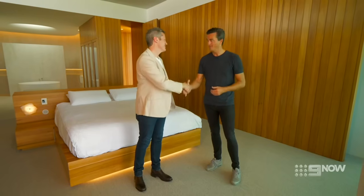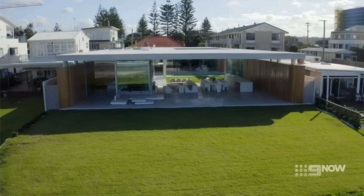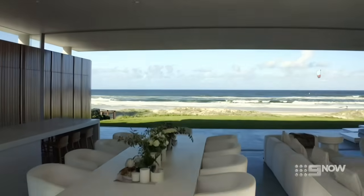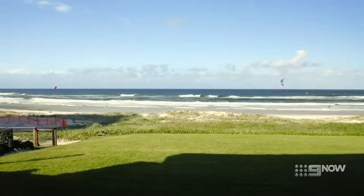Thank you. Thank you very much. Pleasure. This is a magnificent house. It's a really simple house. It's so hard to do that well, and Joe and his team have done it here. But what I think I like most, it's captured its location. It really is a Gold Coast house. And in terms of Australia's best house, I think it's going to be really hard to beat.